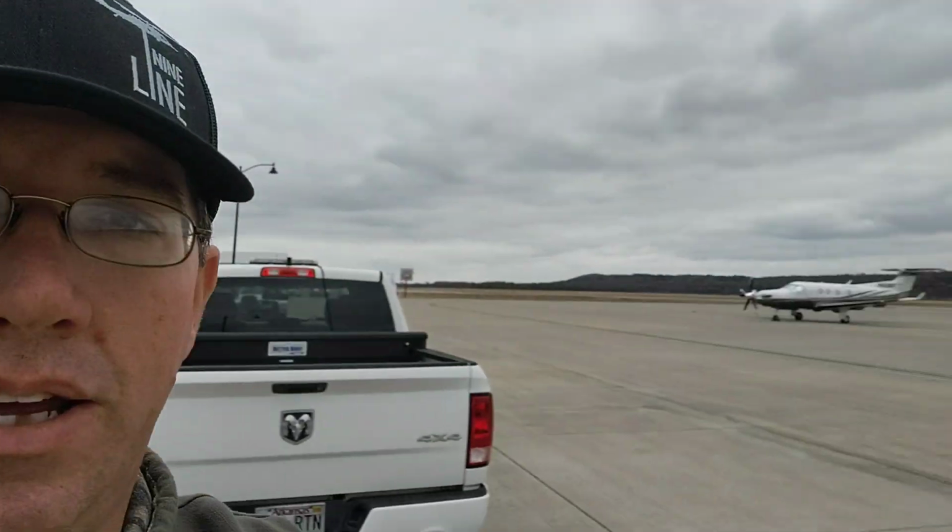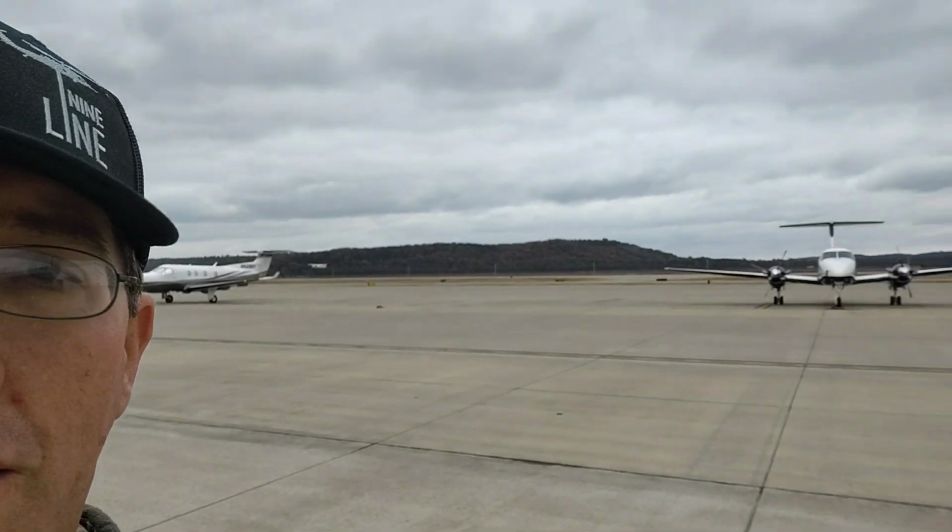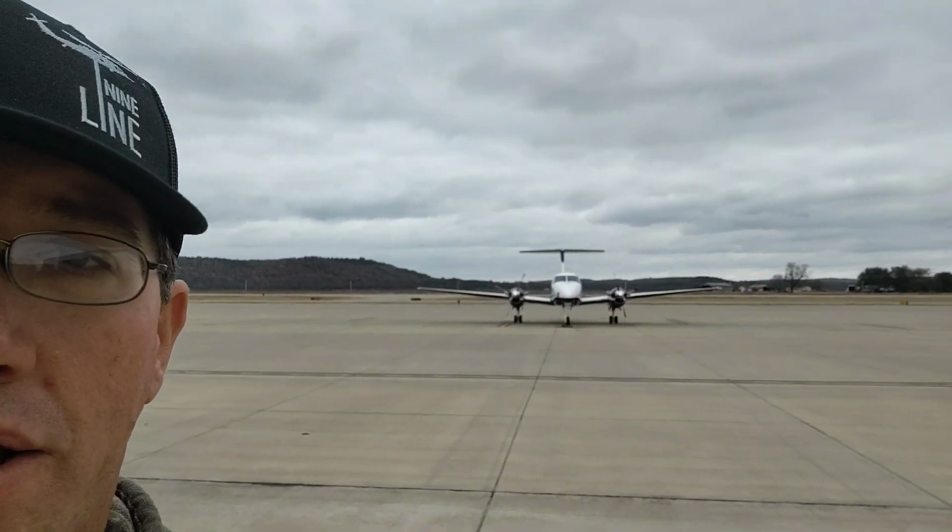Back at Conway Airport today, going to be doing some ground reference maneuvers. But check out what we have sitting on the ramp today. Got a Pilatus PC-12 and a Beechcraft King Air. Boy, some dandy aircraft. Come along for the ride.